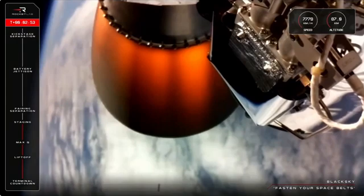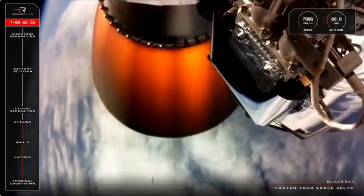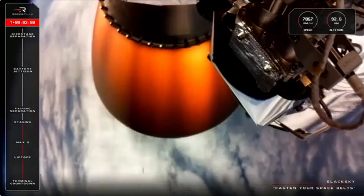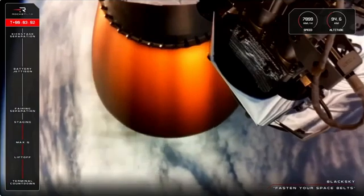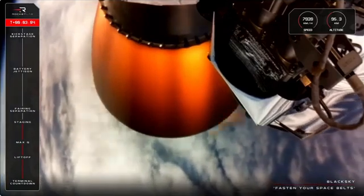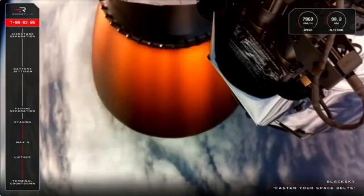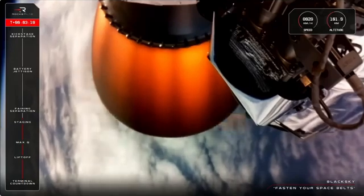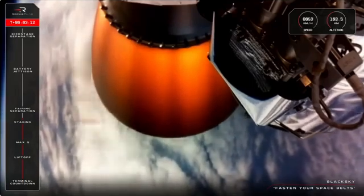And that is exactly what we wanted. MECO, stage separation, and second stage ignition all performed flawlessly on Electron's 60th flight. The rocket's second stage fired up healthy and is now continuing well on its way to orbit with BlackSky's Gen 3 payload, traveling now at more than 8,000 kilometers per hour.